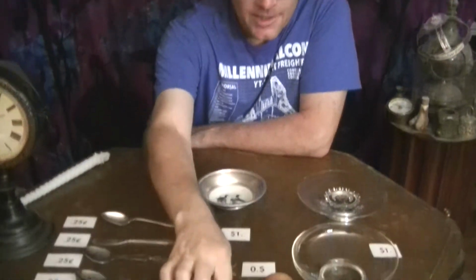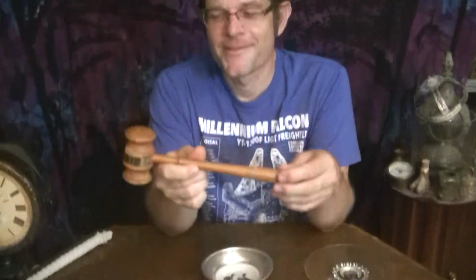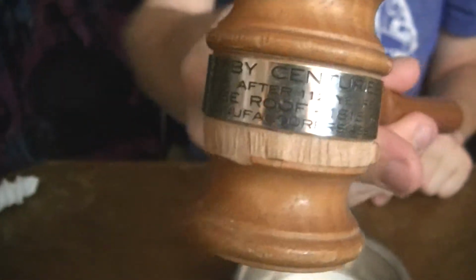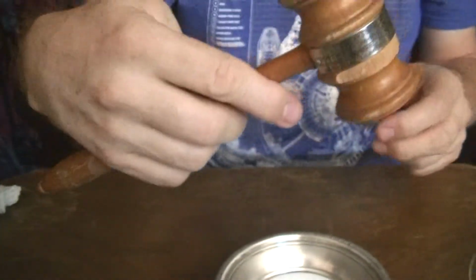Now this is the exciting piece. Let's see, I'm going to put this up there so you can kind of read the inscription. Can you read it out loud? Yeah, I'll read it out loud as well. It says, certified by Centuries. Northern white pine after 112 years of service in the White House roof. Woo! 1815 to 1927. And then it says National Lumber Manufacturers Association.